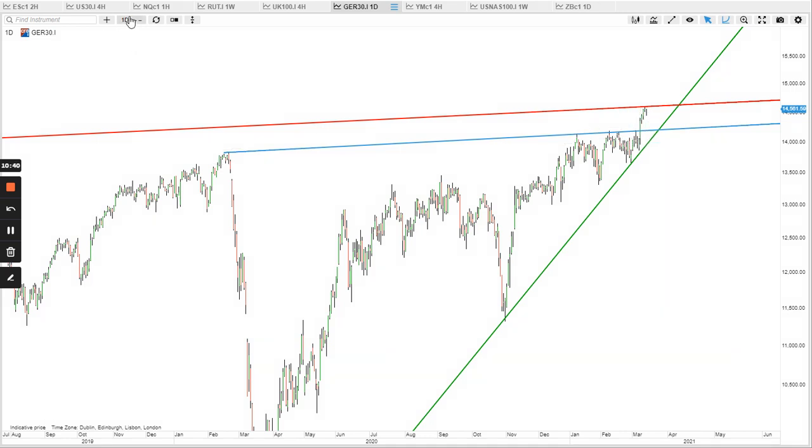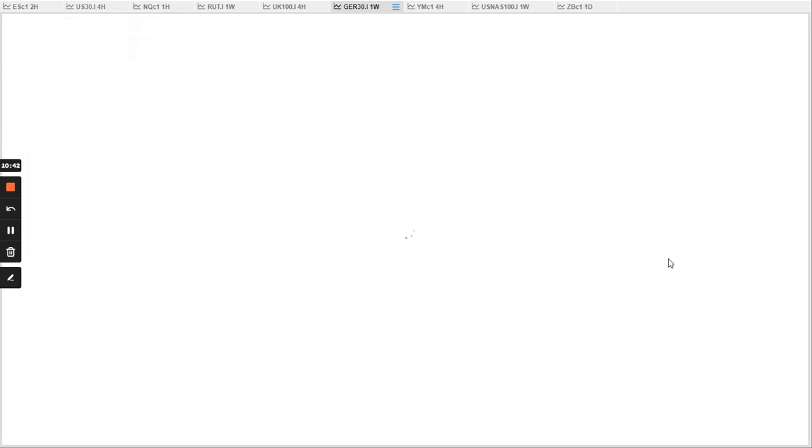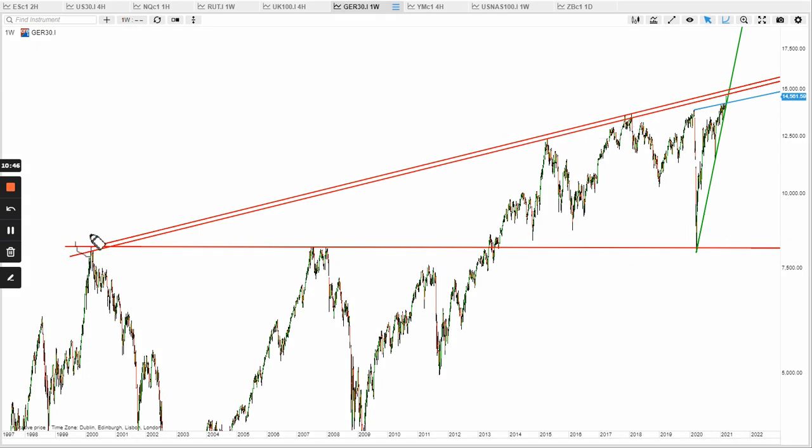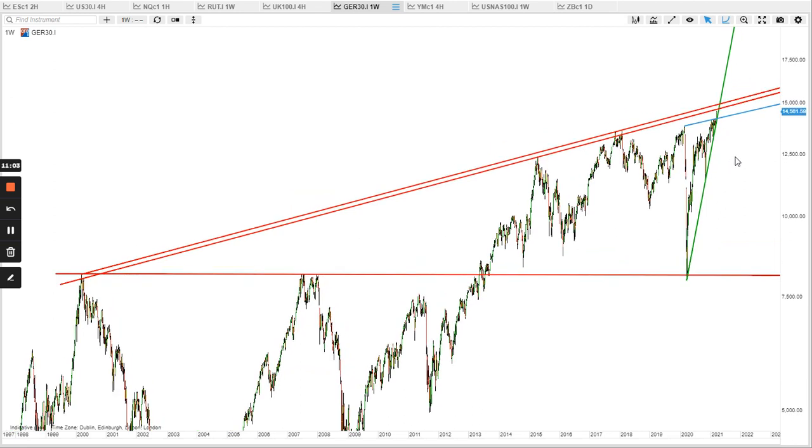The only potential resistance is this very long term one from the year 2000, 2015, 2017, 18, and now we're in 2021. If this one doesn't hold, or if it does hold, maybe we see a pullback and then a break, that is going to open the way for much higher prices.